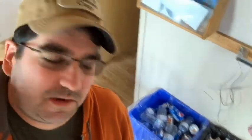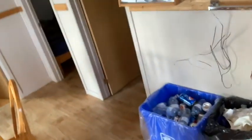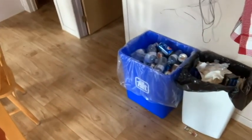So here's the camp: the wood stove, the gun rack there, and you get the bathroom, the two bedrooms, the kitchen, and the recycling bin. As you can see, this is 5 days, and that's quite the size of a recycling can, and it's full. We're going to be overflowing by supper time.